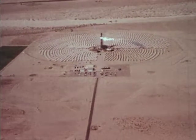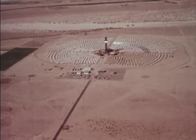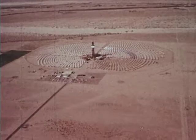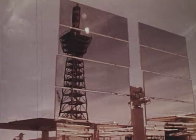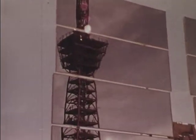What you're seeing is the world's first commercial solar electric power plant. It's called Solar One. Now operating near Barstow, California, Solar One's kilometer-wide circle of mirrors, the area of 75 football fields, produces 10,000 kilowatt hours of electricity, enough for a town of 2,500 homes.